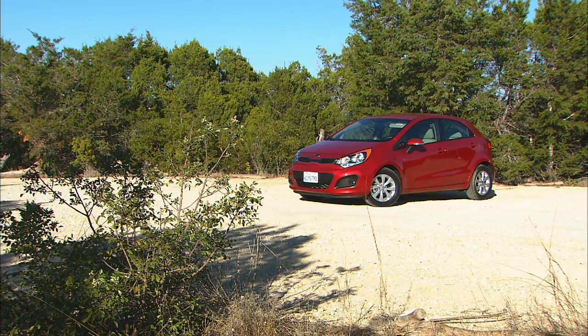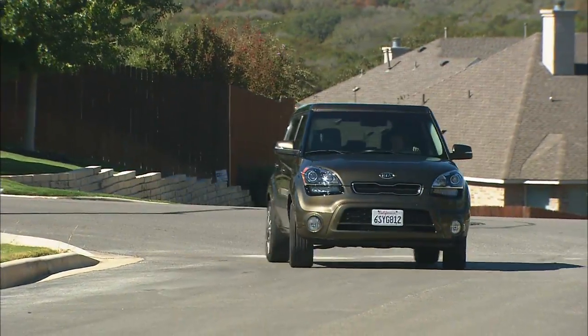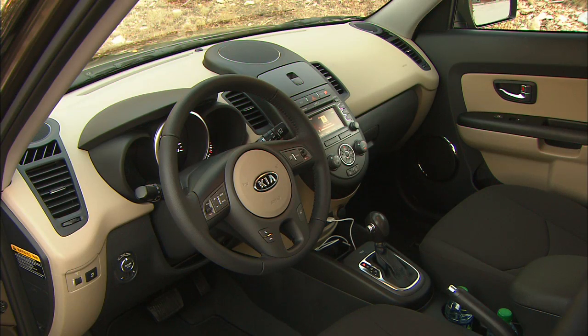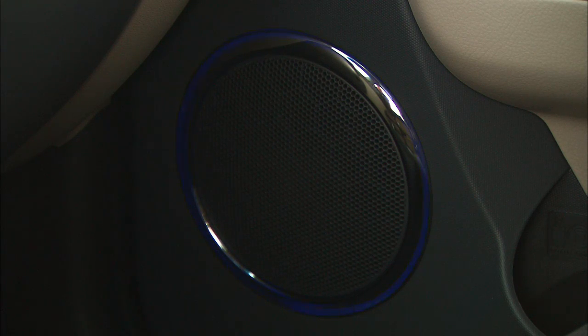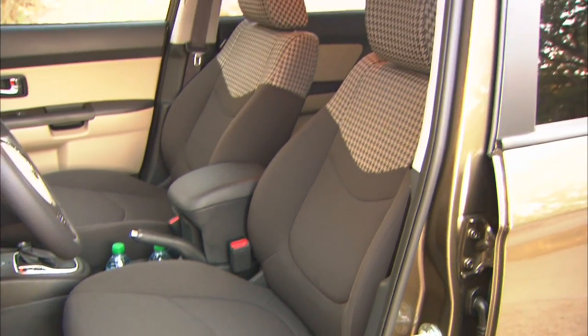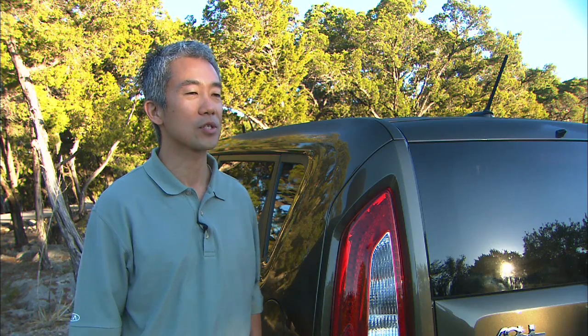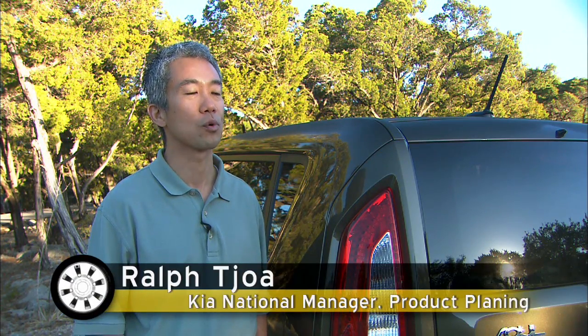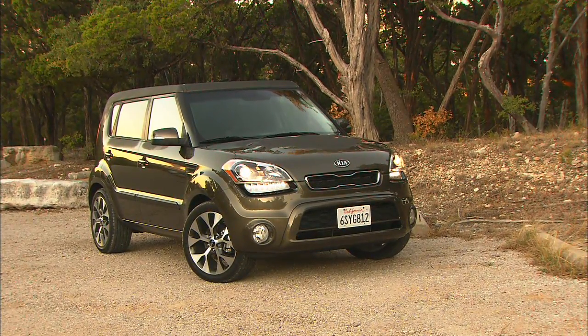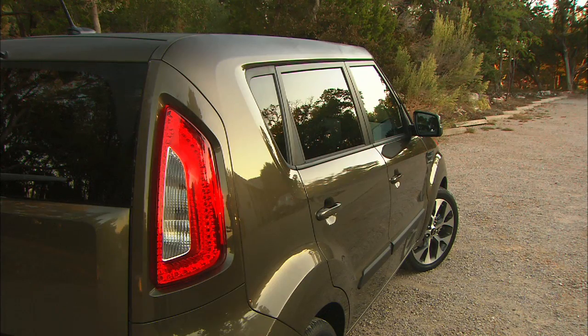At the event, they also had the heavily refreshed Soul for us to drive. It gets all new drivetrains with more power and better fuel economy, subtle fascia revisions, and interior upgrades, plus an optional infinity sound system that kills. All this to a car that's been selling well, 100,000 copies a year. Exactly. We realized that you can't really rest on your laurels, and so what we did for the facelift is we addressed some of the key concerns that customers had identified for us and also updated styling. Competition is a good thing, folks. I'll have a full review of the 2012 Soul in the coming weeks for all you hamster lovers out there.